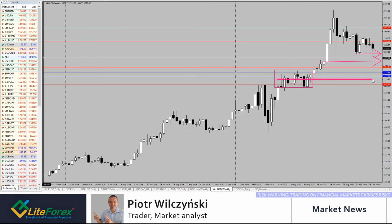Again, below 1950 and 2000, I think more downside could be in place. If we are going to break 1850, it could open 1810 and 1800. Below 1800, 1750, 1740. That's how I see the gold ahead of the US election, FOMC, and non-farm payrolls next week.